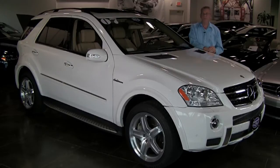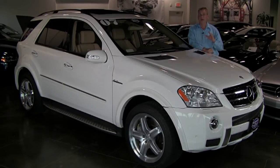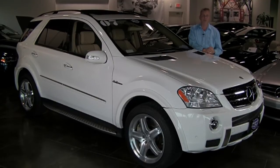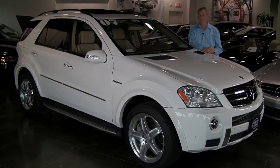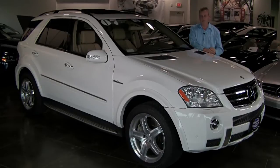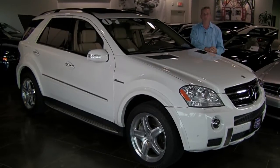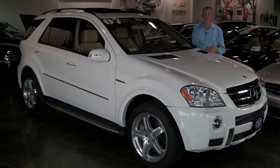It's not a 350, it's not a 500, it's a 6.3. So that means it's an AMG 6.2 liter, 503 horsepower, all-wheel drive SUV. Wow, that's a mouthful, and it's really incredible to drive. The performance is just amazing. And this one's equipped with a lot of really great features that make it not only fast and fun, but very convenient and good for the family.